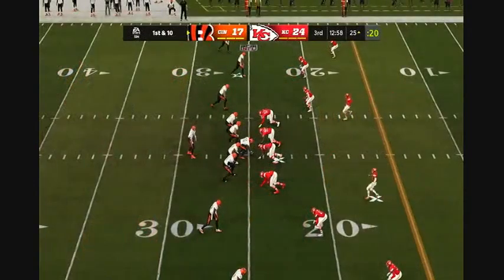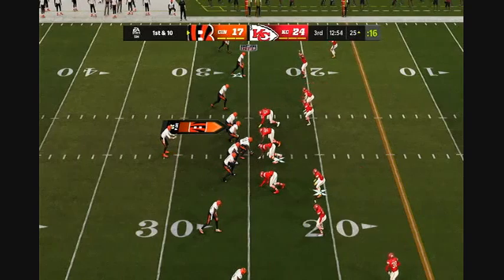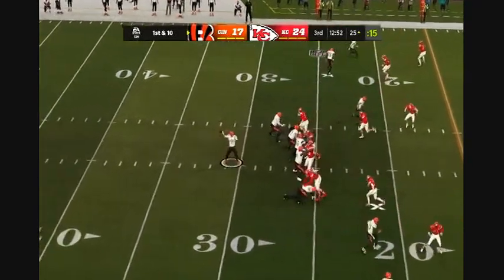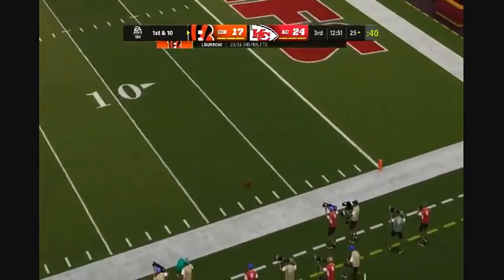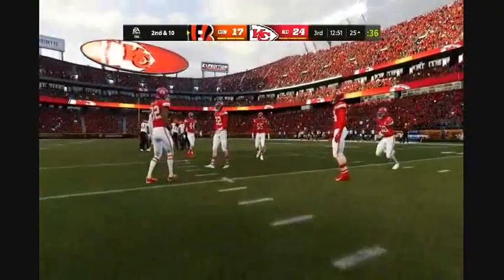Here we go. First down. Here's Burrow. And his throw's going to be incomplete. T. Higgins was the intended target.